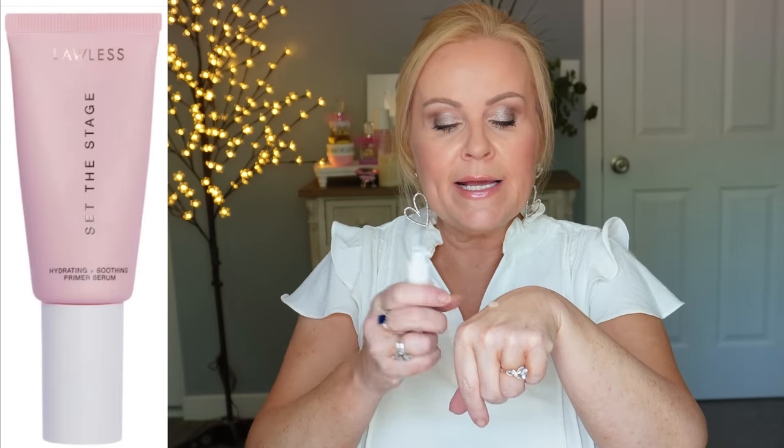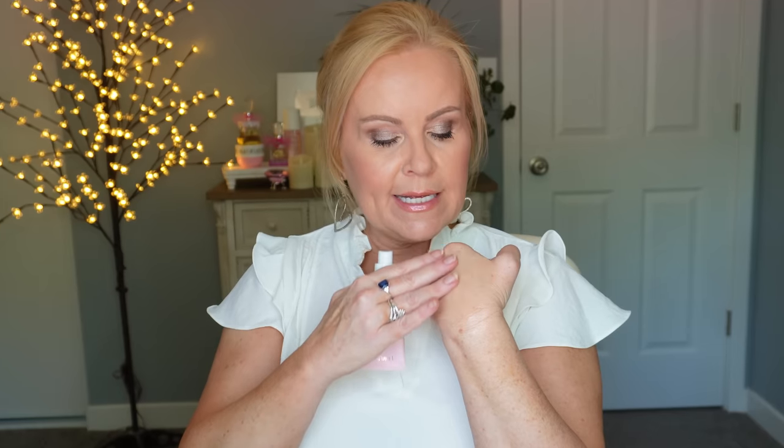And this one to me is really kind of almost a slick product, if that makes sense. But I can feel that hydration in there, definitely can feel the smoothing property of the primer in there. And if you're using it as a barrier between your makeup or your foundation and your moisturizer, it does that really well. And that's mostly what primers were developed for.